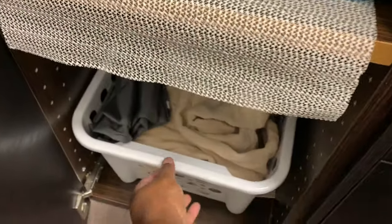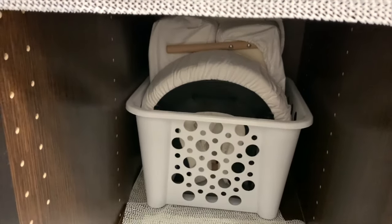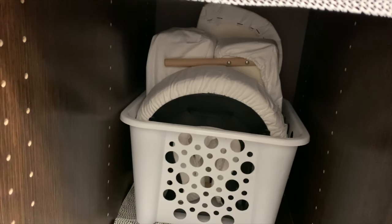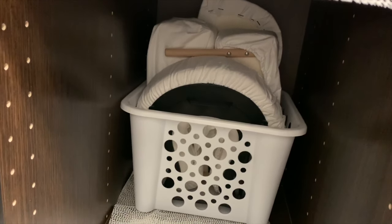On the lower level, I have my terry wraps for the clients and makeup cape. And then at the back, I have the extra pieces to the table. And they came with mini wraps also.